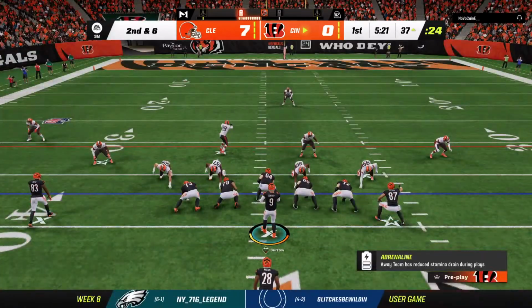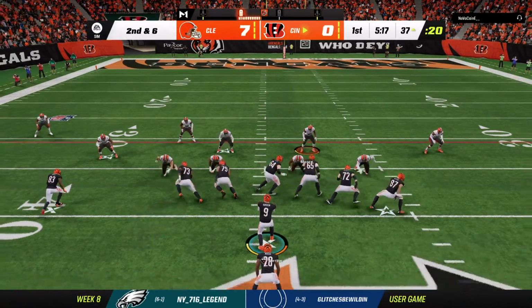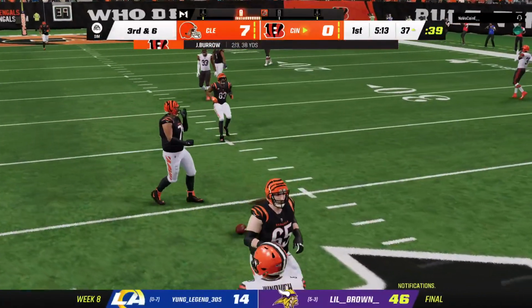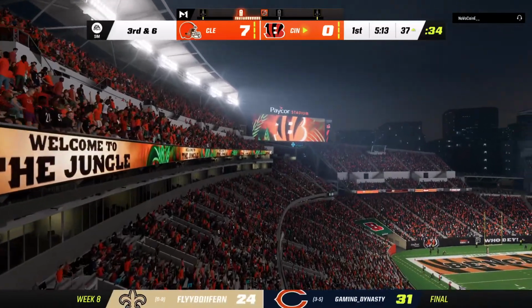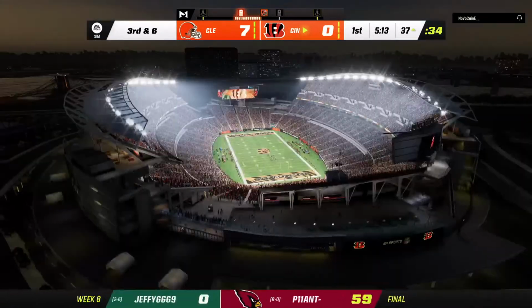Here we go. The run got 4. Now they deal with a 2nd and 6. They go play action with Burrow, and he takes a shot on the release as this will be incomplete. The coverage keyed in on him since that last completion his way. He earned a little more attention on that route, and that made it a lot tougher to get a clean throw his way.